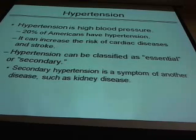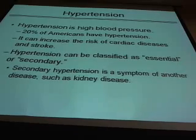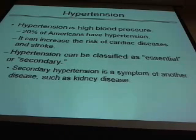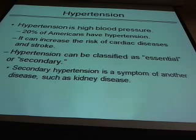Hypertension can be classified as essential or secondary. Secondary hypertension is a symptom of another disease, such as kidney disease or diabetes. Those are probably the two biggies. Some tumors, like an aldosterone secreting tumor: you secrete potassium and you reabsorb sodium. Your blood pressure goes through the roof.